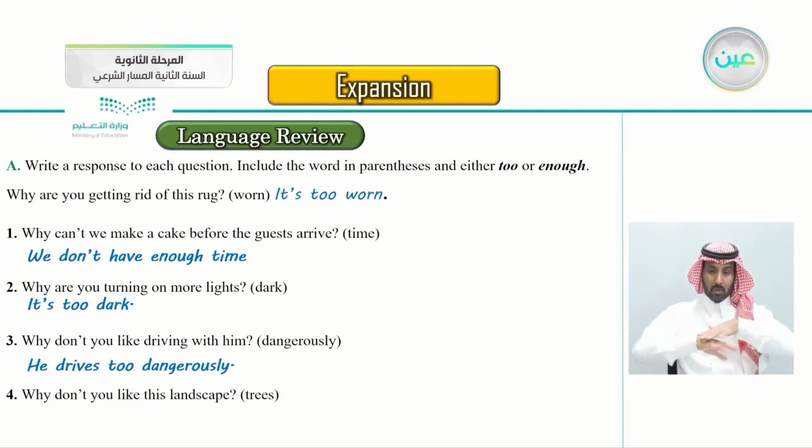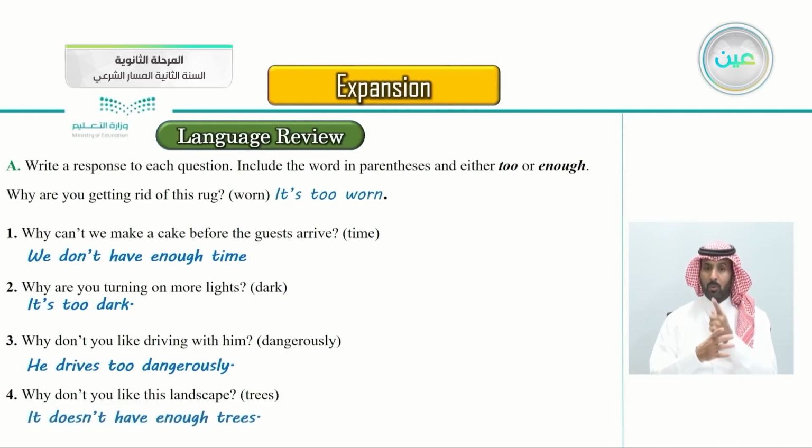Number four, why don't you like this landscape? And the word trees. So which one in this scenario here, which one do we use? Is it too or enough? Why don't you like this landscape? Yes, because it doesn't have enough trees. It doesn't have enough trees. I want more trees. So you say it doesn't have enough trees, the landscape.